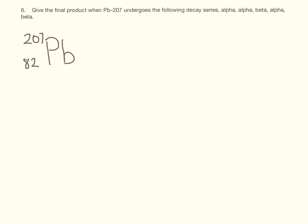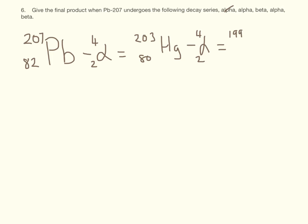So starting off with lead 82, and we're taking away an alpha particle from it. So that is 4, 2, and we are going to end up with 203, 80. And to do this, you're going to need a periodic table. If they ask you to do this in a physics exam, they will give you the information. They won't give you a full periodic table, but they won't expect you to remember it. So we've done one alpha, so we're going to take away another alpha particle here, so that makes 199, 78. So now we are platinum.